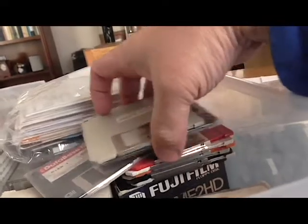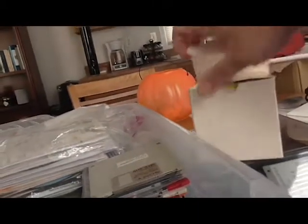Disk 1, Softkey Database Plus. Don't know what that is. Guess we'll figure out what that is. So, do you want me to review any of these? Put these in the comments, I guess, and I will look at them.